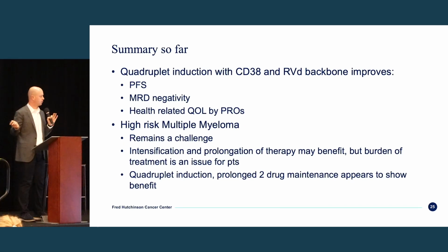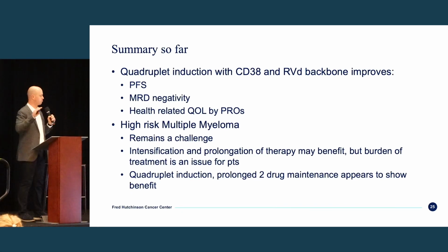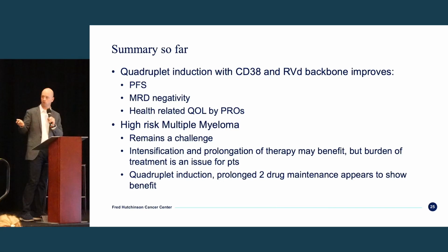So the summary so far, the quadruplet therapy with CD38 and RVD improves PFS, improves MRD negativity, and also improves health-related quality of life as assessed by PROs. The high-risk multiple myeloma is still a challenge. I feel that the burden of treatment is an issue, and that's something we need to work on. But I think if we can move the needle for outcomes, that's still a win.